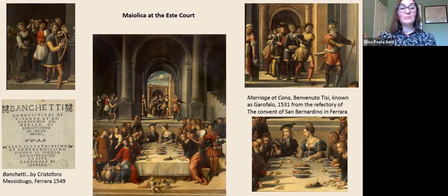Some of you might know the Banchetti, a wonderful book written by Cristoforo Messisbugo, in which there are hundreds of wonderful recipes, but at the beginning it starts with some wonderful accounts of banquets. Those are the banquets of the Este court, on very special occasions, such as weddings, or when ambassadors came to visit. And they very vividly show how this special and magic event would take place.